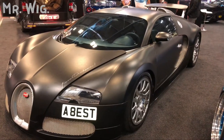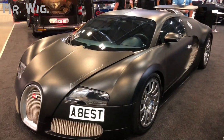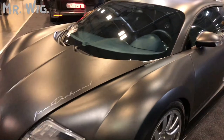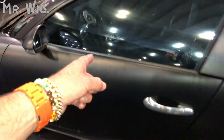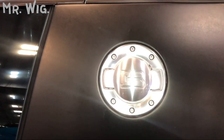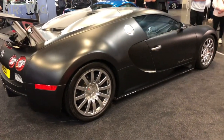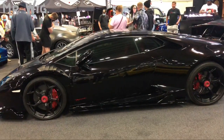My goodness. This car is £1.7 million. Beautiful. Look, the number plate. It's been wrapped in grey. I'm not too sure about that, but hey, that is the owner's car. And he's got something that I really love, it's left hand drive. It's really cool. Look at this nice touch where you put the fuel. Beautiful car, isn't it? Even standard, you don't have to touch too much to stand out. A black Huracan, really stunning. Beautiful.